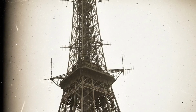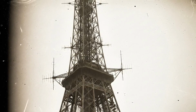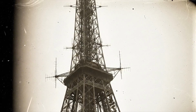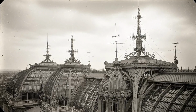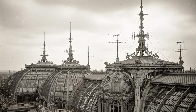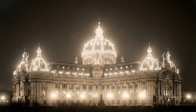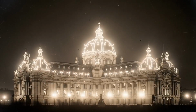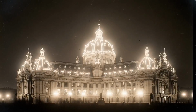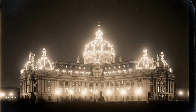Now, the official explanation is that these are purely decorative. Architectural flourishes in the Art Nouveau style, popular at the time. Maybe, but when you see similar structures on the Eiffel Tower, on the Grand Palais, on exhibition buildings across multiple expositions, the coincidence becomes harder to dismiss. What if these weren't decorations? What if they were functional? What if the Palace of Electricity wasn't generating power from coal, but collecting it from the atmosphere? I'm not claiming this is true. I'm asking, Anoma, does the photographic evidence allow for this possibility?